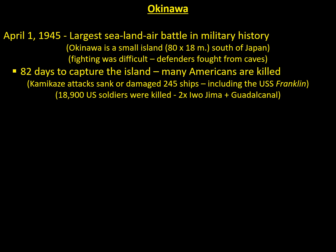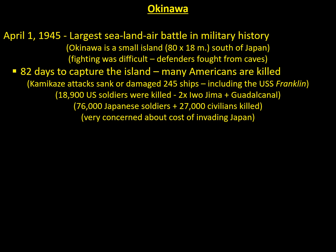18,900 U.S. soldiers were killed on Okinawa. That was 2 times as many soldiers as at Iwo Jima, along with Guadalcanal. 76,000 Japanese soldiers and 27,000 Japanese civilians were killed. So as you can imagine, the United States military was very concerned about the cost of actually invading the Japanese islands themselves.